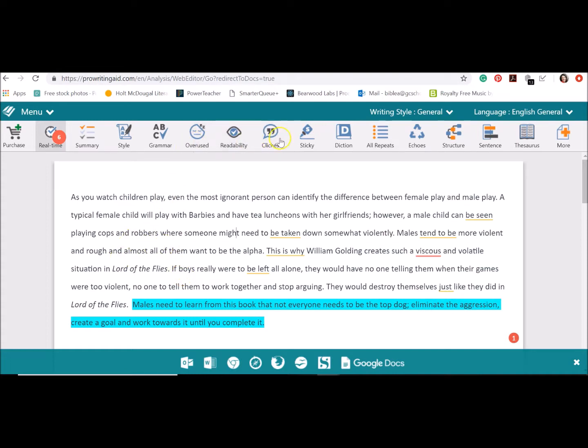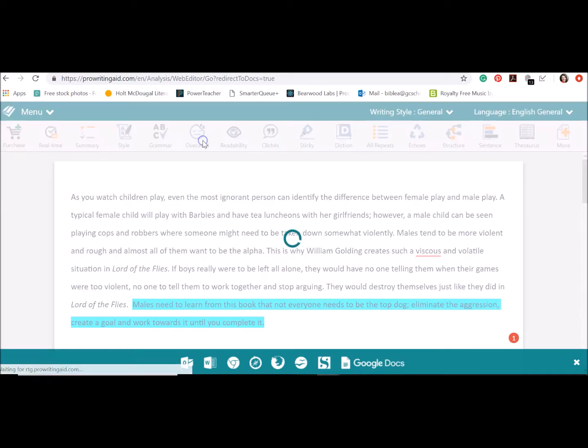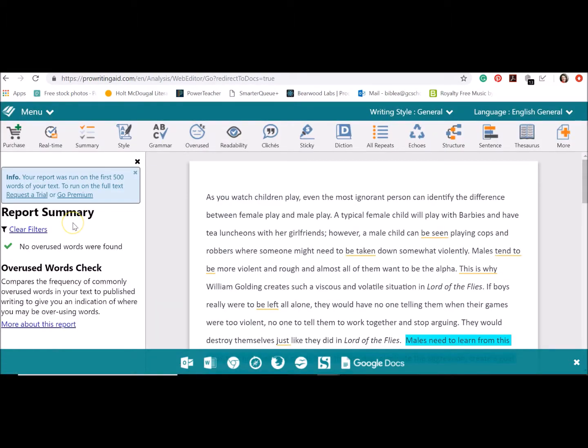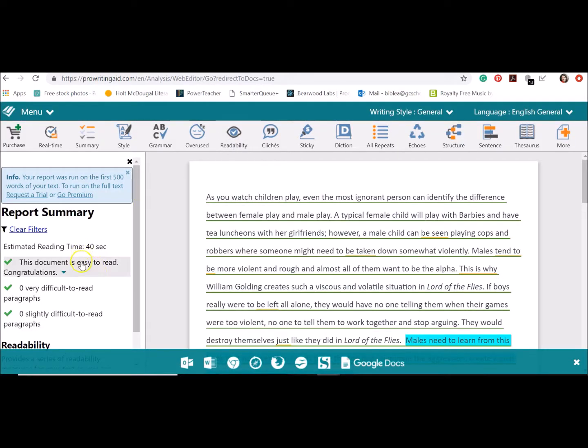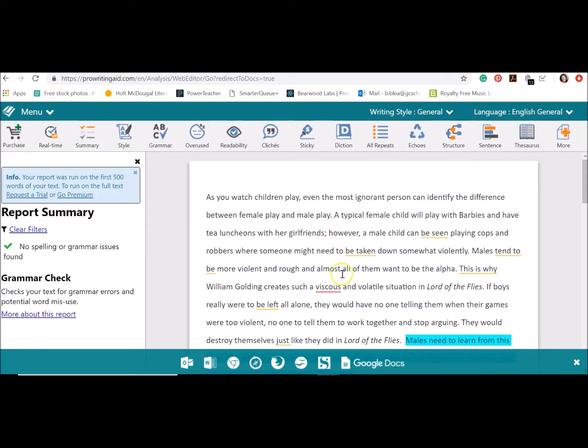Alright, so you can go on these tabs up here to find out a lot more information about your essay. Overused words. It's picking up on the be taken, be seen, be left, be more, the BBB that she has used there. So this is showing that she has a tendency for that style of writing, and that needs to be corrected. Cliches. It found that she has top dog cliche in there. Readability, it gives you that. Easy to read, congratulations. Here's the grammar we were looking at.